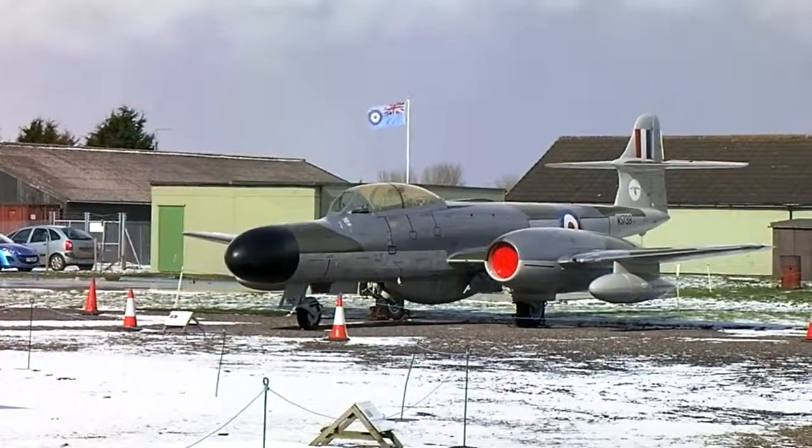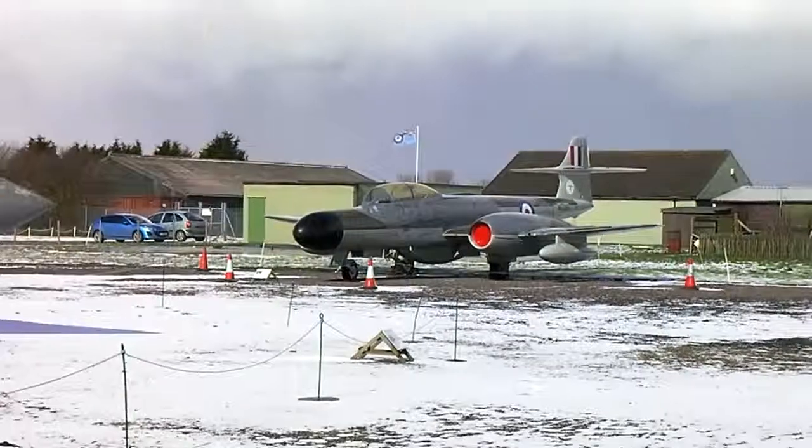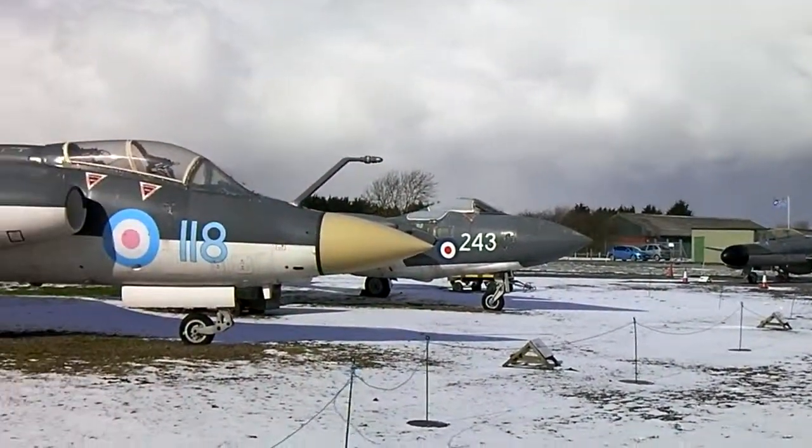And the cold, and you can see it's blowing a bit of a wind at the moment. It's really getting into my pinkies. But this is an excellent, excellent museum.